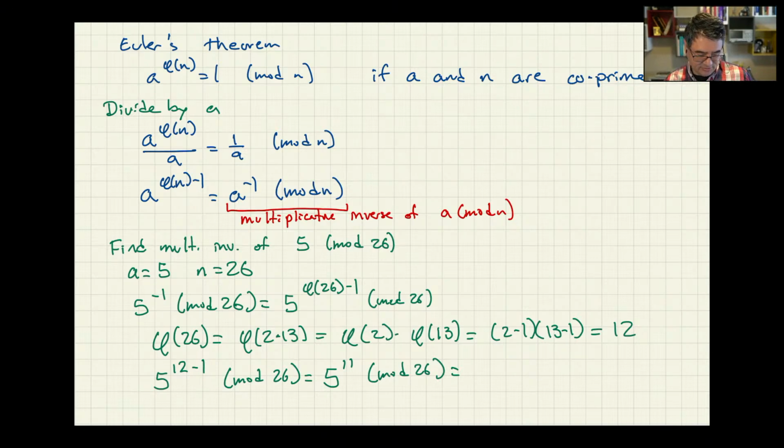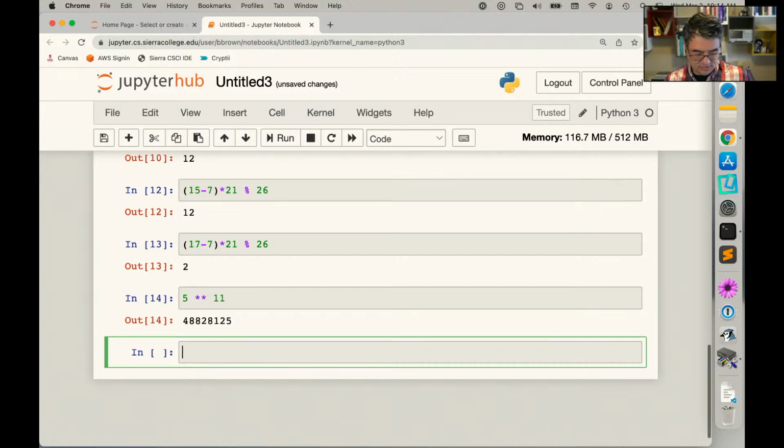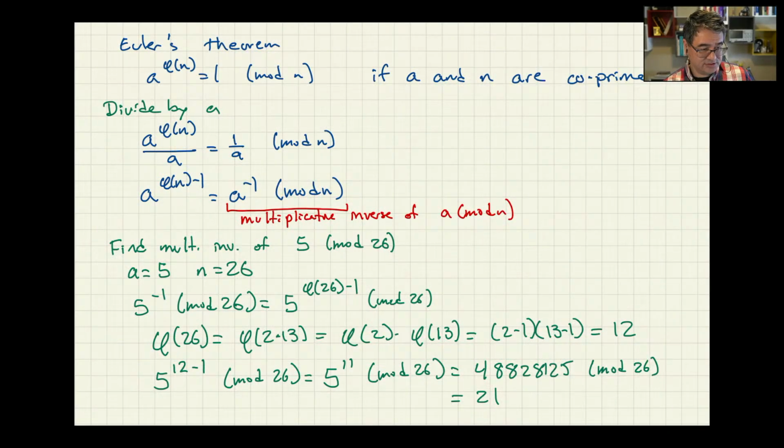And 5 to the 11th power is, oh, that humongous thing, 48,828,125. But we're just going to do a mod 26 at the end. And we get 21, which is exactly the answer we're looking for.